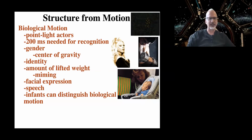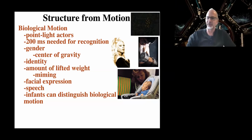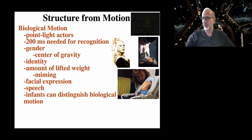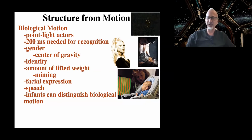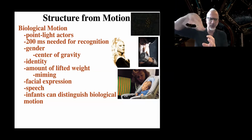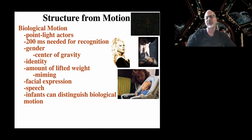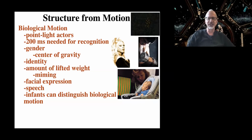Other experiments show the same sensitivity to faces that have the correct biological motion versus incorrect biological motion. There's some evidence that later on, when it can be tested using other techniques, they can potentially recognize their mother from the way she moves as being portrayed. Again, remember, with all these experiments you're just showing white dots against a black background, right? Infants can do that too. So infants seem sensitive to these things.